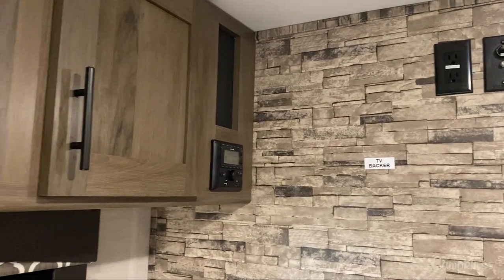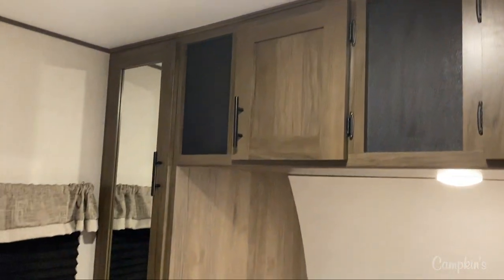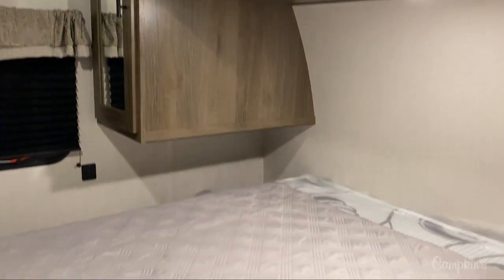which is just great. It's got heat ducted through the floor, air conditioning ducted through the ceiling, and it does come with a hot water heater here, which is electric and gas. It has a walk-around queen-size bed in the front of the trailer, as well as storage cabinets all the way around the trailer, and storage underneath the bed too. And yes, the air conditioning and the heat is ducted into the bedroom.